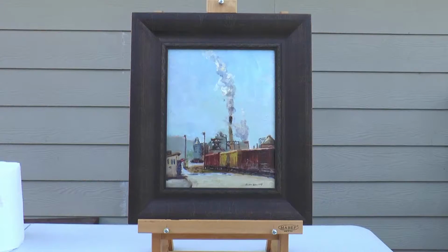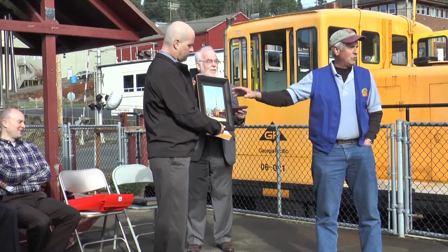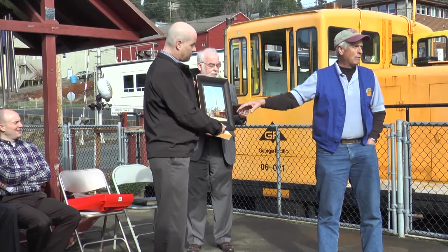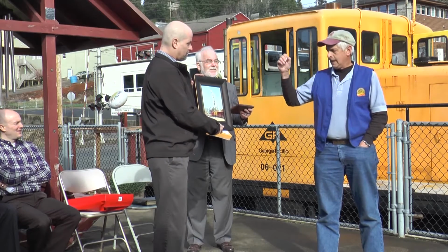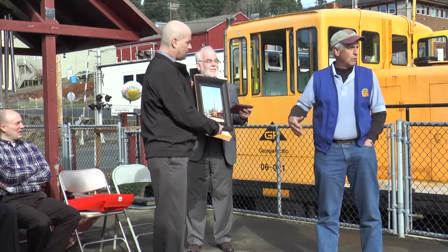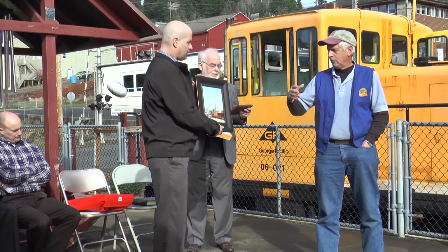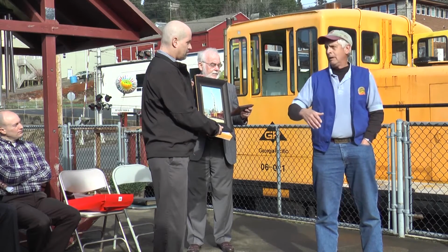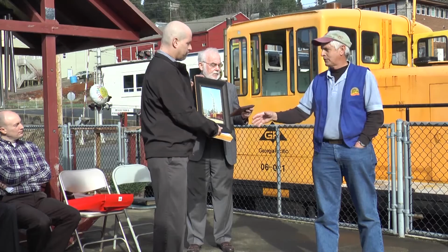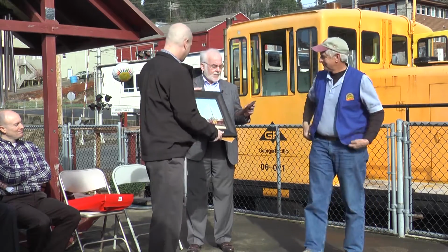And to us, it's really indicative of the correlation and the cooperation between Georgia Pacific and the railroad itself. Originally, Georgia Pacific would not be here if it wasn't for the railroad, dating way back to historical occurrences. And today the railroad would not be here if it wasn't for Georgia Pacific. So please accept that with our gratitude. Thank you very much. You bet.